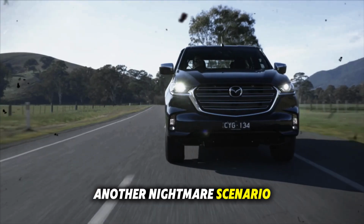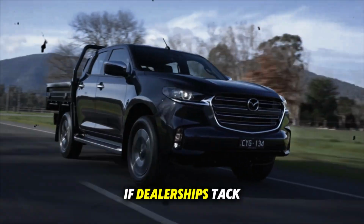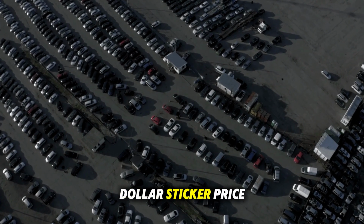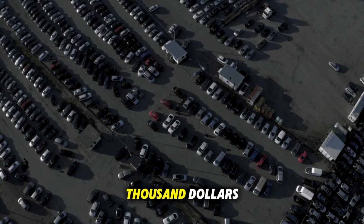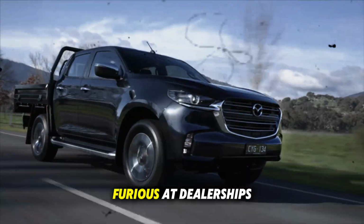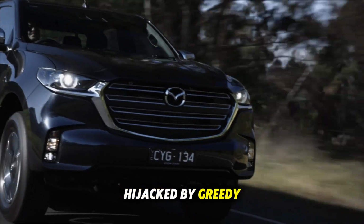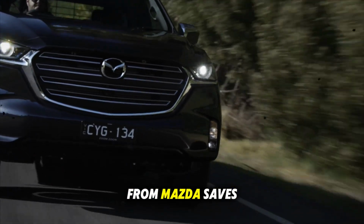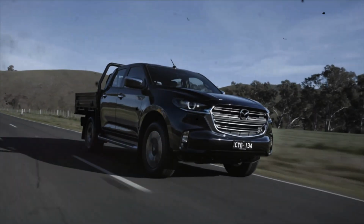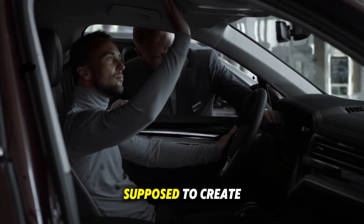Another nightmare scenario is dealer markups. Mazda may promise affordability, but if dealerships tack on thousands in market adjustments, that $20,000 sticker price could balloon closer to $30,000. The backlash would be brutal. Consumers are already furious at dealerships for inflated pricing, and if Mazda's big play gets hijacked by greedy dealers, the narrative shifts from "Mazda saves the market" to "Mazda overpromised and underdelivered." That kind of PR disaster could erase all the goodwill this launch was supposed to create.